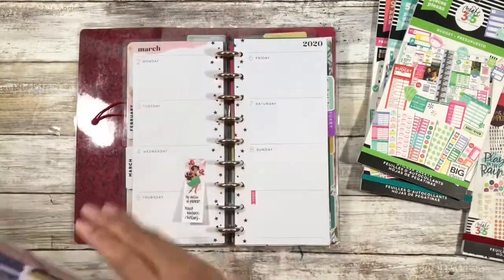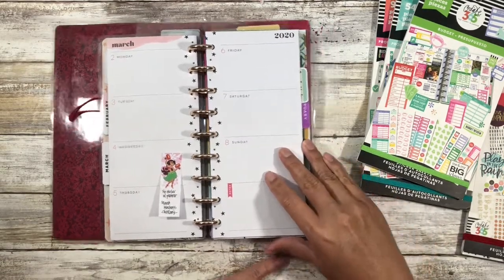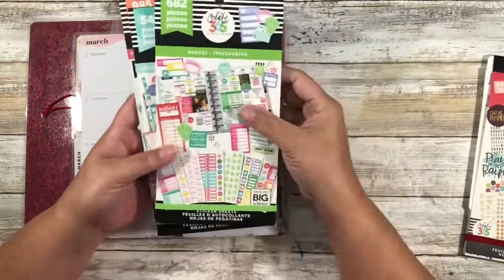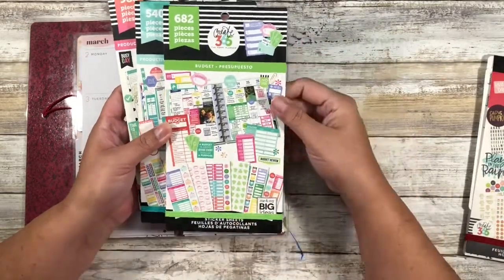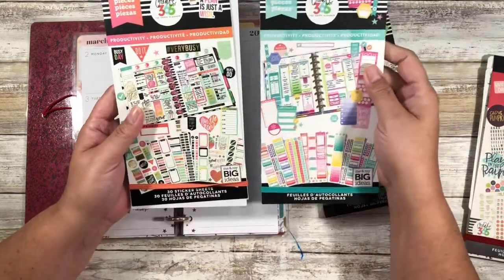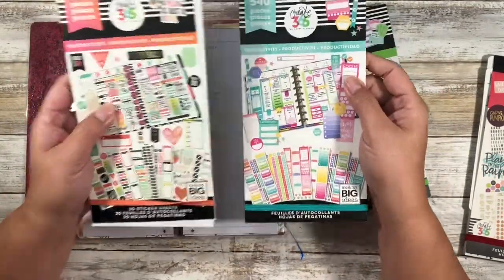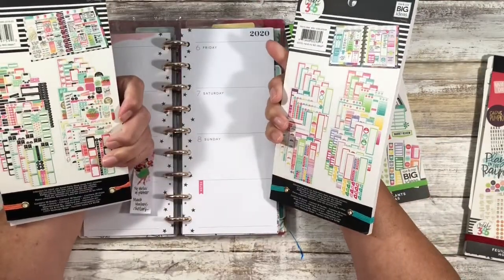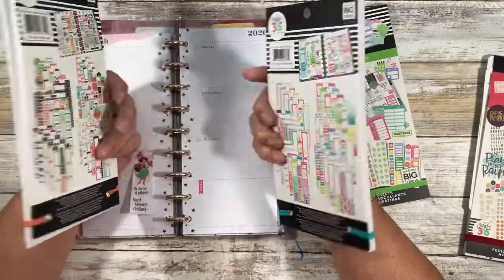So for this spread, I honestly don't have very high hopes. That's because my least favorite sticker books in my arsenal probably are these right here. So the budget sticker book, and this is the original budget sticker book. The newer one I actually think I like a little better. The productivity 1 and 2. I think this one came out and then this one, or maybe it was vice versa. Yeah, so this one is 2016, this one is 2017.